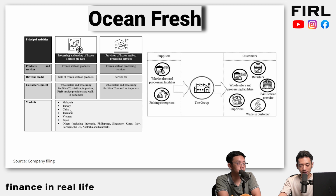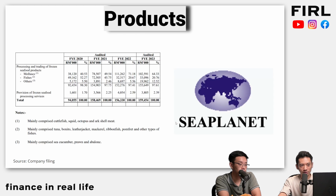China is the biggest market, and Malaysia is only number 3, so very interesting. We'll show you some of the figures later on. Yes, correct. And other countries as well. Products, they sell more mollusks, fishes, and also others.